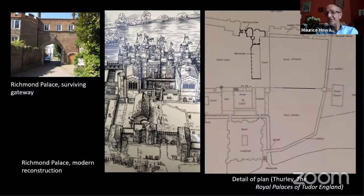When you go to Richmond today, just off the green, you will find this Tudor gateway, modified at the top in later times. And this is really the only surviving bit of the great palace at Richmond, which ran down to the river. But if you go through this archway now, you do pass across the great court. So here's the arch in a modern reconstruction, and this court is still there, and the building to the left still has a lot of Tudor brickwork on it. It's been reconstructed probably in the 18th century, but quite a lot of Tudor brickwork remains on that building.